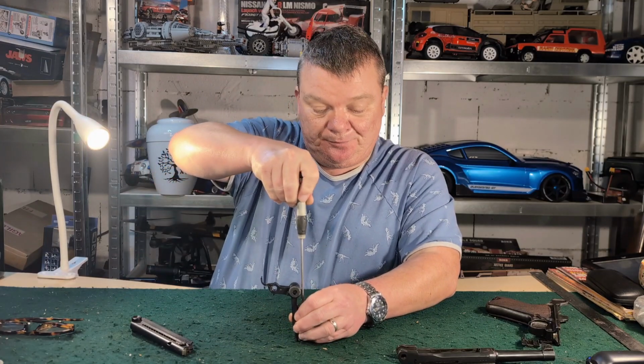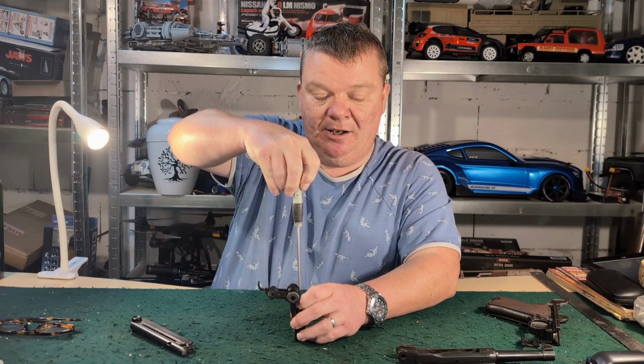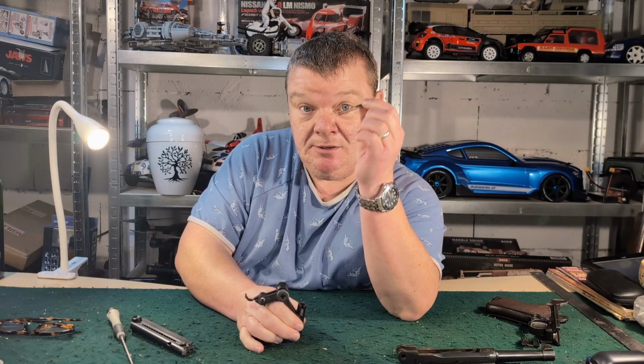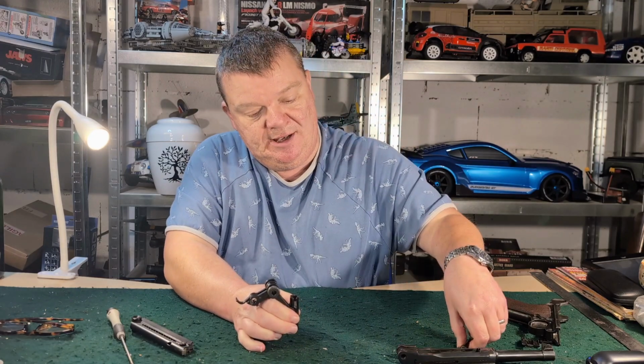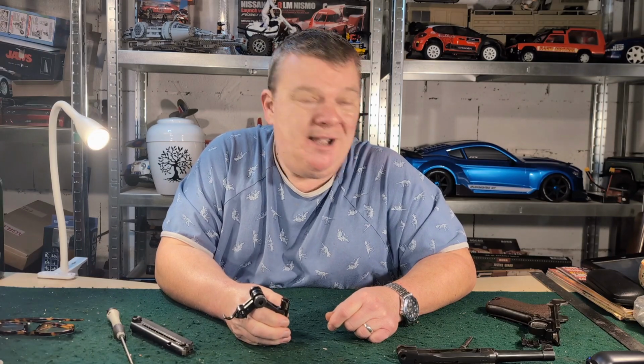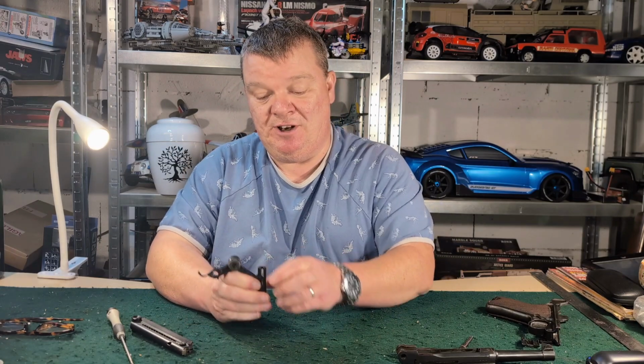And what we do is push down on that and then turn it a quarter turn and then let it up. Now this is the only potential ping-off in the entire gun because it's a spring. But we put that aside safely there. Do you know what? I've forgotten my magnetic tray again. Oh, I've let you down. I've let me down. But most of all, I've let the gun down. I've got the spring out.